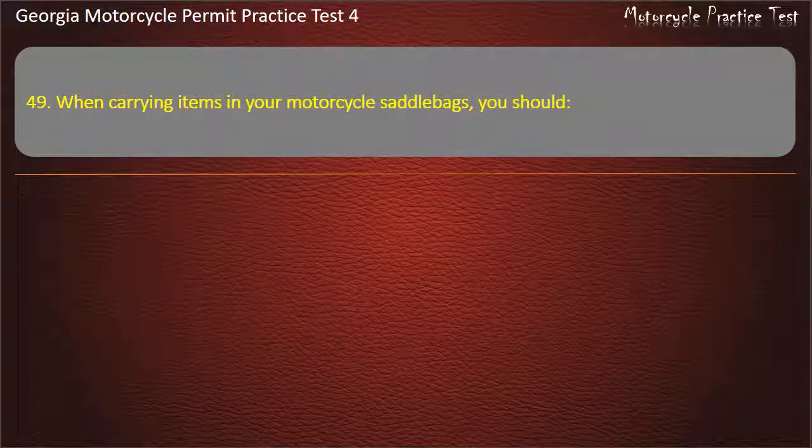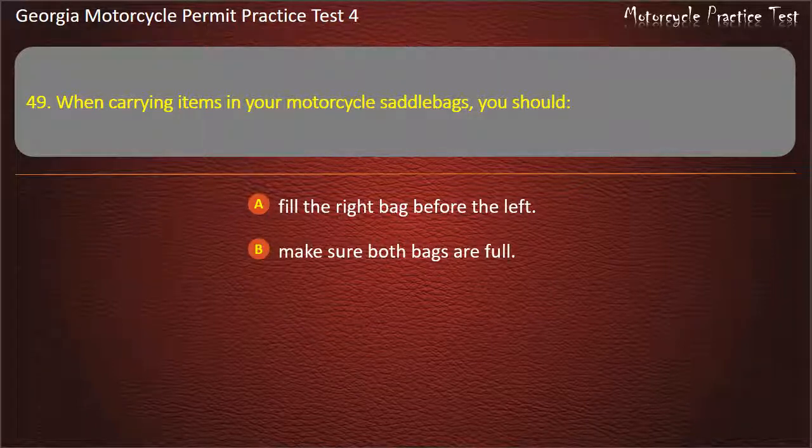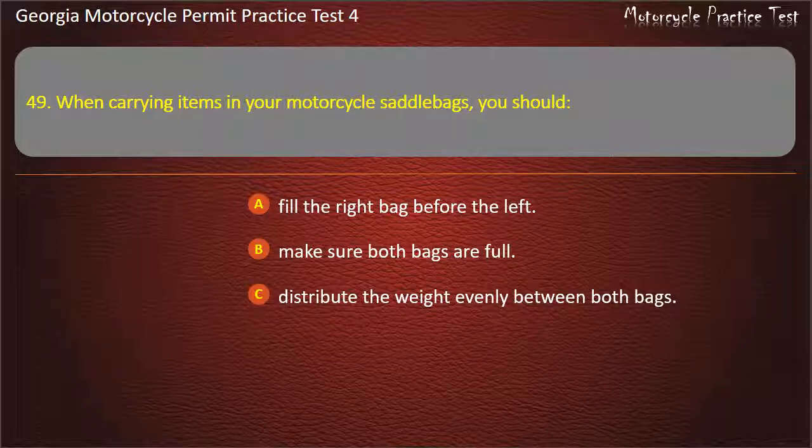Question 49. When carrying items in your motorcycle saddlebags, you should fill the right bag before the left. Make sure both bags are full. Distribute the weight evenly between both bags. Fill the left bag before the right. Answer. Distribute the weight evenly between both bags.